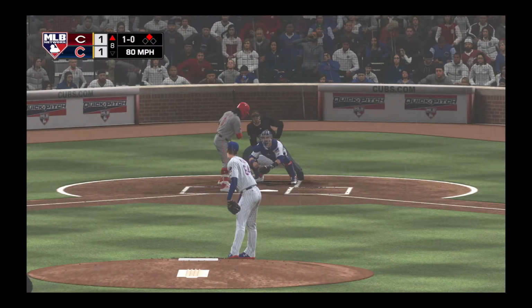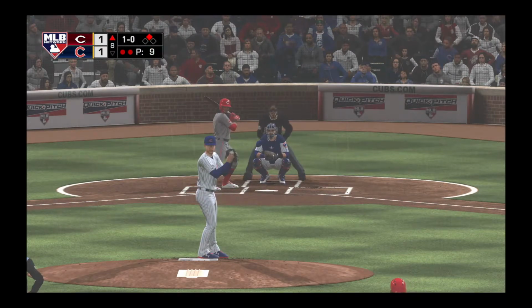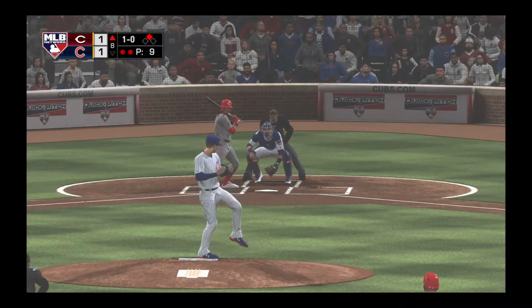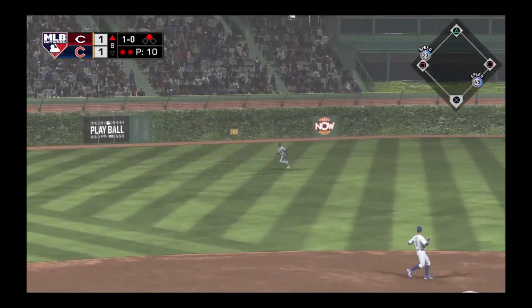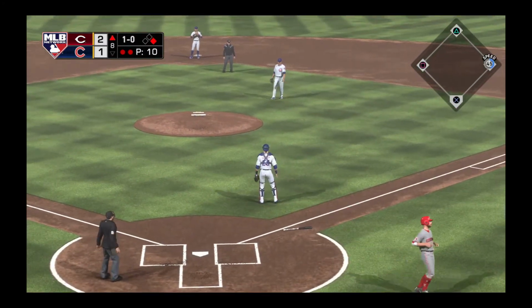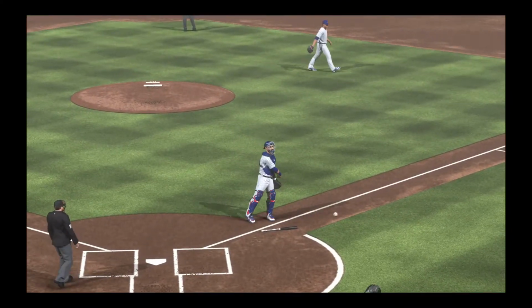Here it comes. That's the ball. Ball 1 as the changeup misses well off the inside. Line drive to center field. That's in there. Base hit. Votto heads for the plate. And he's safe at the plate as they take the lead.